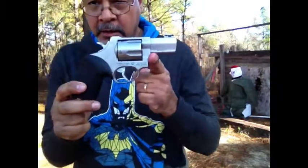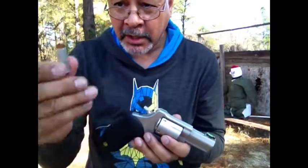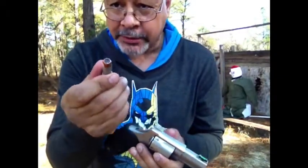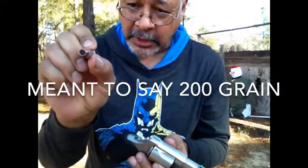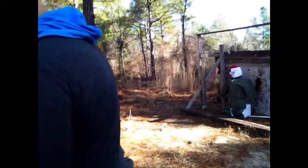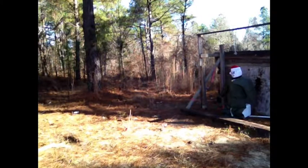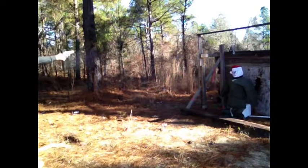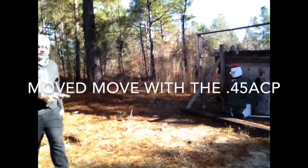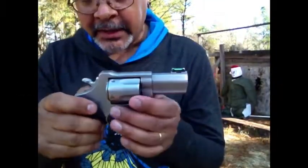Now we're going to try the Taurus Tracker, 2-inch barrel, chambered in .44 Special hollow point, 230 grain. They call these the flying ashtray. Let's see if it's going to knock it down. .44 Special didn't knock it down.